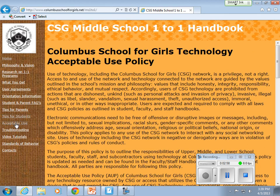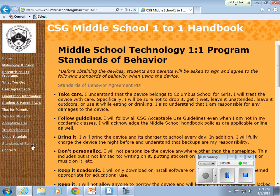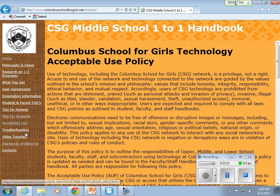So going back to that website, I think I showed you the tips for the students from the upper school girls. If they tell you not to store things on your bed, you probably don't want to, because they've been through it. The acceptable use policy is a very long document with lots of words. So I would recommend, instead of actually looking at this, maybe go to the standards of behavior. This is another agreement that your child will need to sign, as well as you, but it basically puts it into everyday terms that will be easier for them to understand versus this acceptable use policy.